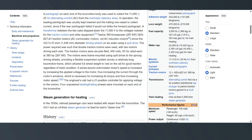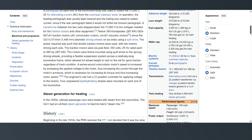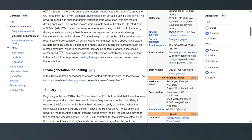It has dual pantographs with 12 GEA 627A1 traction motors with 385 horsepower. Its transmission is alternating current, fed via a 22-position transformer tap changer to traction motors geared to a quill drive, and its train heating is one oil-fired 4,500 pounds per hour steam generator. Its maximum speed is 100 miles per hour for passenger services, and freight is 90 miles per hour.